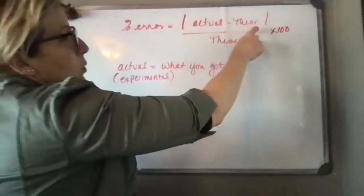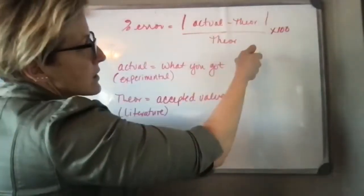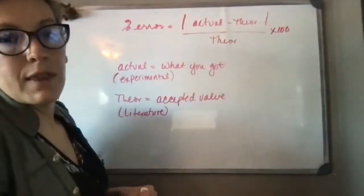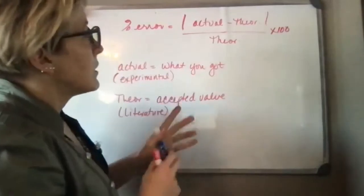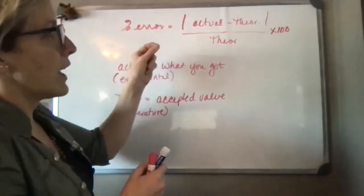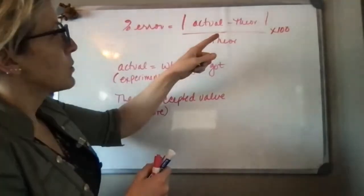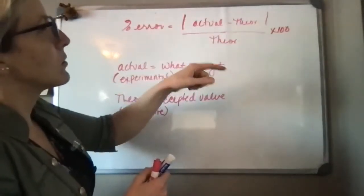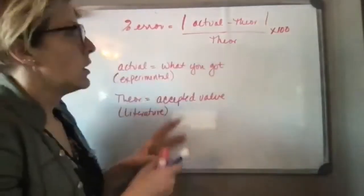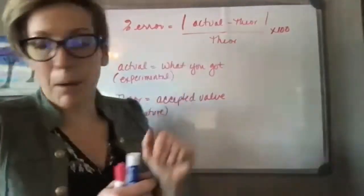The absolute value just makes it so that you don't wind up with a negative number. So it doesn't even matter whether you take actual minus theoretical or theoretical minus actual, as long as you just ignore the negative sign, if there's any. Some textbooks, some teachers don't use the absolute value and they want the negative. And I forget which way. I think you want to do theoretical minus actual maybe, so that if you're over the value or under the value, one's negative, one's positive. I don't know. I don't teach it that way. I just teach it as an absolute, you're this much off, not that you're over or under. So for me, it's always going to be a positive value.